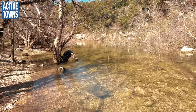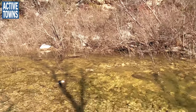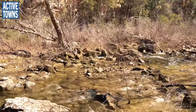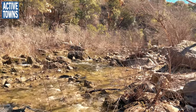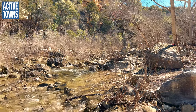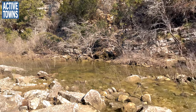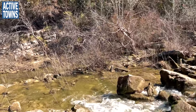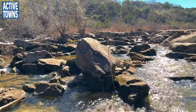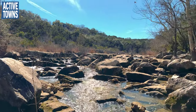It's cool. Yeah, we've been in just a devastating drought over the past few years, and it's been a long time since the Barton Creek has been flowing through here. I'll try to catch a few different clips as I do my run. I love it. And this is one of my favorite little sections of the creek when the water is flowing. So nice.